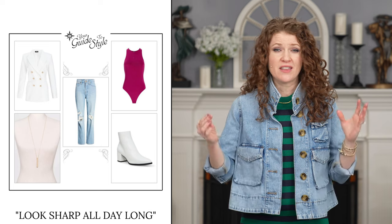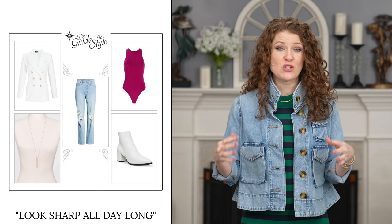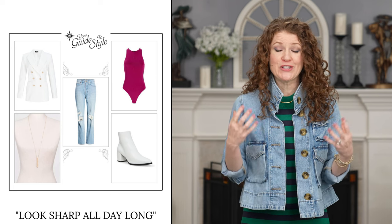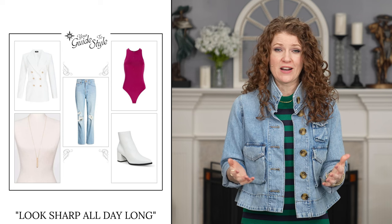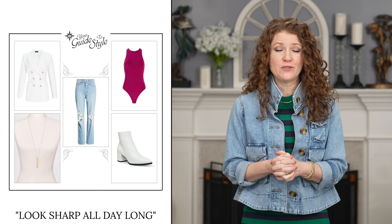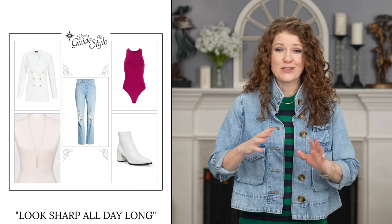But the white blazer I think is fresh. There's a lot of options out there. If you don't like blazers, just a white jacket. There's all kinds of white jackets that are coming out for spring. There always are. And I just think it's a great option to freshen up your outfit if you want a really pretty layer and you don't want to wear black or darker colors.